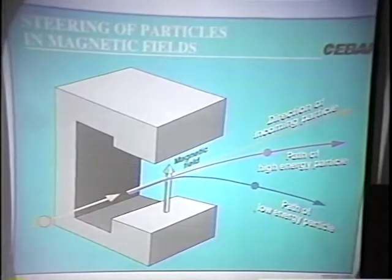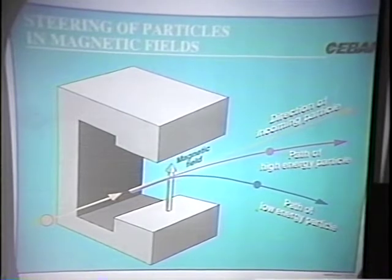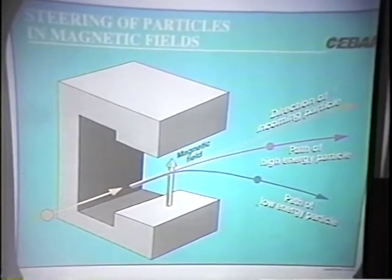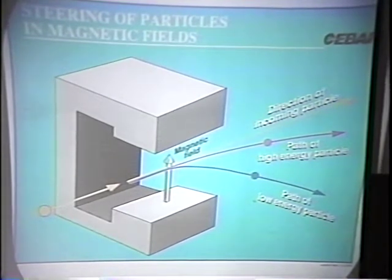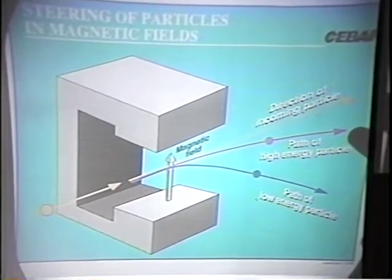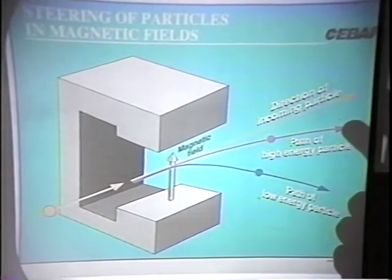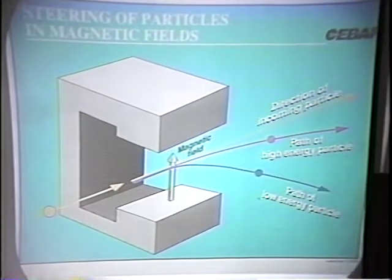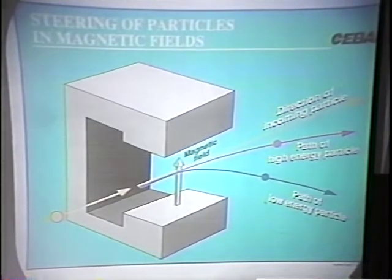Here's a picture version of it. We've got a small magnet here, a vertical magnetic field. The original direction of the particle is along the yellow line, straight ahead. But with the magnetic field in place, the particles are bent to the side. Now, as you can see, the high energy particles are not bent as much. That's a reflection of the fact that the higher the energy of the particle, the less the force is. So this is the fundamental picture of essentially all the magnetic effects that we'll see.